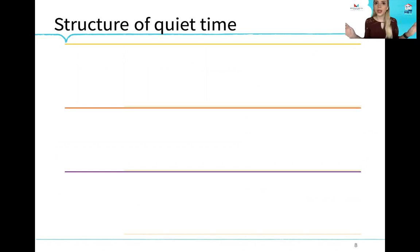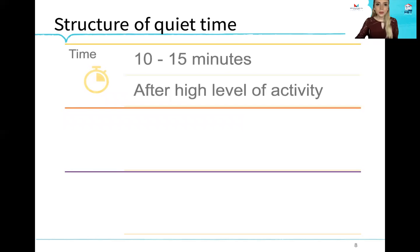It's not just being quiet and doing nothing. It is very important to determine the amount of time that they're using for that quiet time. First, it can be a 10-minute break, and it can take up to 15 minutes. The most important thing is that you use it after a high level of activity. It can be lunch, playtime, breaks, whatever you consider is exciting your child a lot, and you find it difficult for them to go back to Zoom classes or school activities.